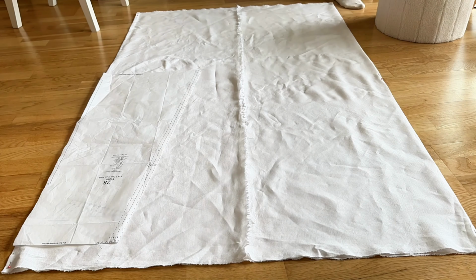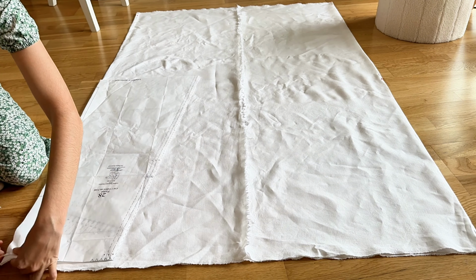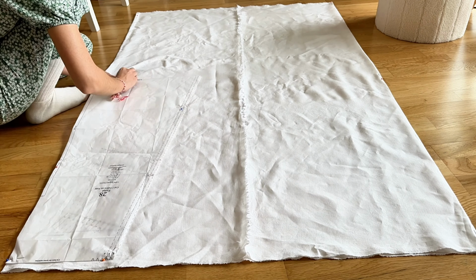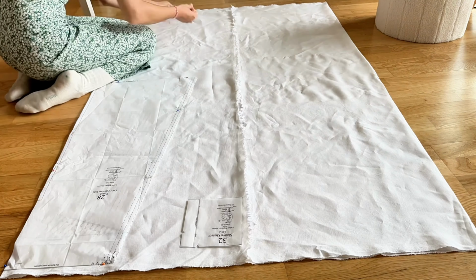Please join me into the world of making a chemise. For this project, I have used Laughing Moon pattern for the chemise and for the stays. I have printed out and placed all my pattern pieces onto the fabric, pinning them carefully and then cutting them.